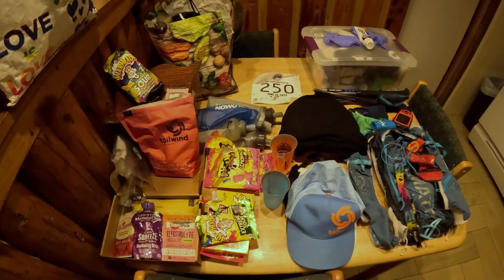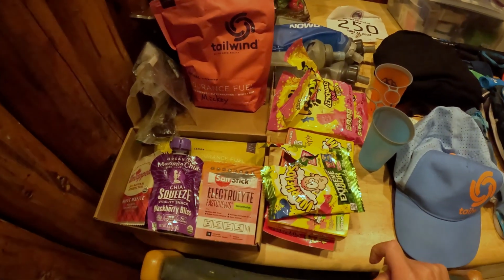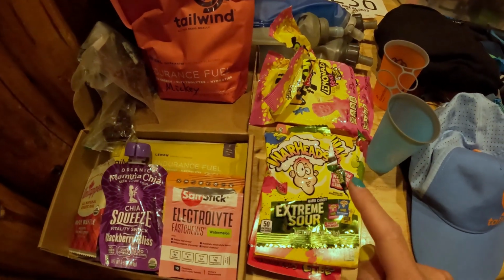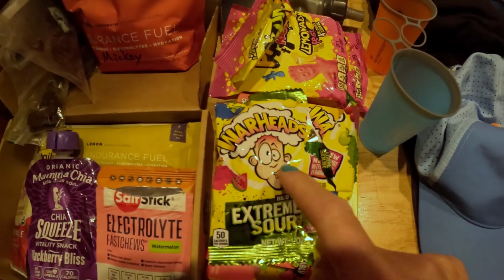About to head to bed early, but here, I'm just going to show you kind of what I'm doing to lay out for the race tomorrow. So this is kind of a brief look at my gear, and I'll walk you through, I guess high level, and point out some things that maybe are like, what the hell is that? So nutrition here, warheads. What I have found is that for snapping fatigue of your palate, these are really good to kind of snap you out of it.